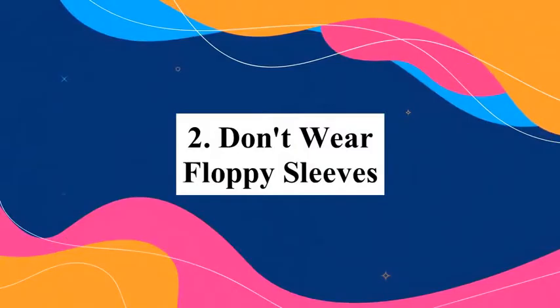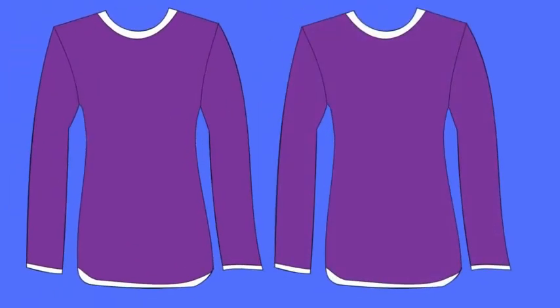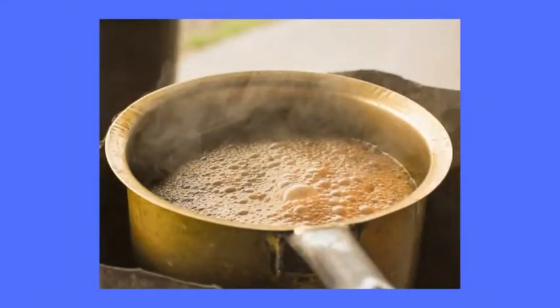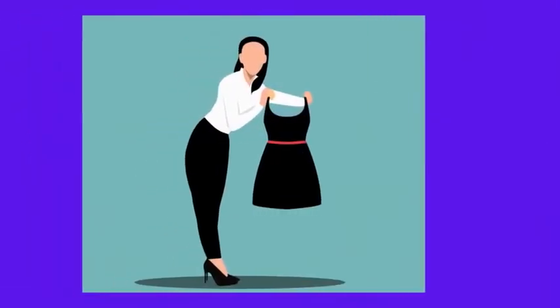2. Don't wear floppy sleeves. When cooking, avoid wearing long, baggy sleeves, as they can get in the way. It is also not a good thing when it comes to dealing with an open flame or hot liquid. When cooking, it is highly advisable to wear tops with fitted sleeves or no sleeves.